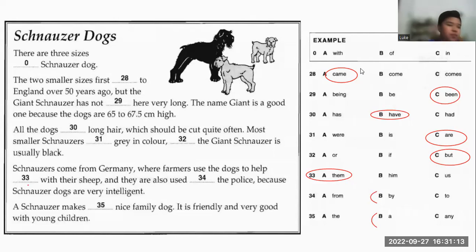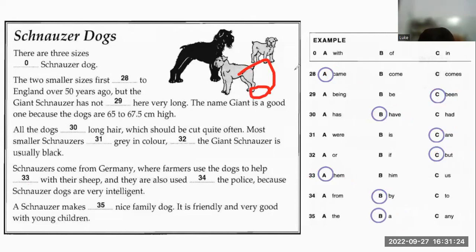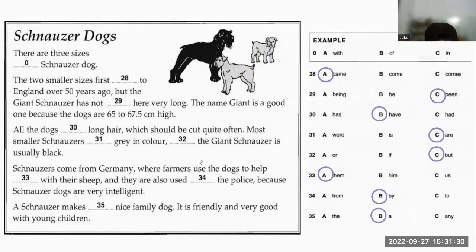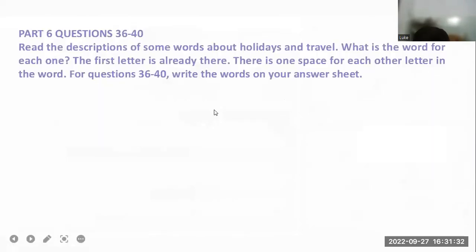Okay, so we have here came, been, have, are, but, them, by. Okay, very good. So for this one, you got 28 out of 35. Great job. Let's proceed with the next part.